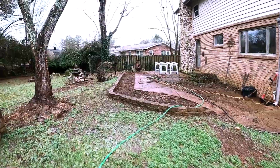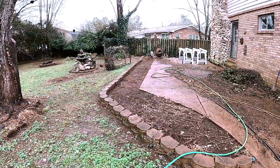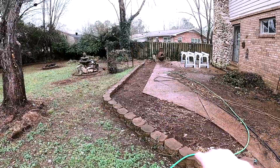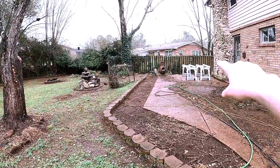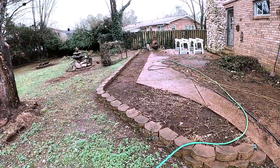Emmett had a hell of a time pulling all these vines out. It's just crazy how overgrown this yard was with vines. This entire planter area here, you can see them growing up there. They were growing up the side of the house, but he's got all those cleaned out really nicely.